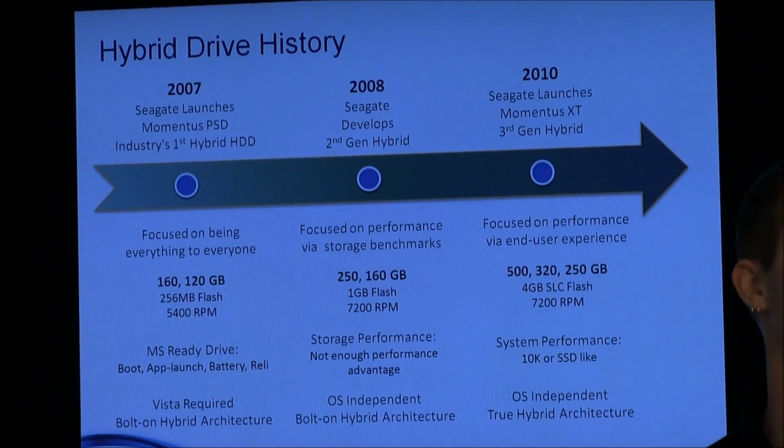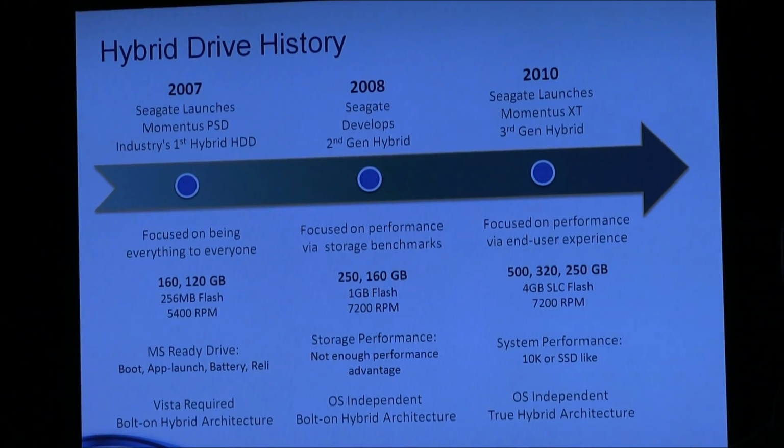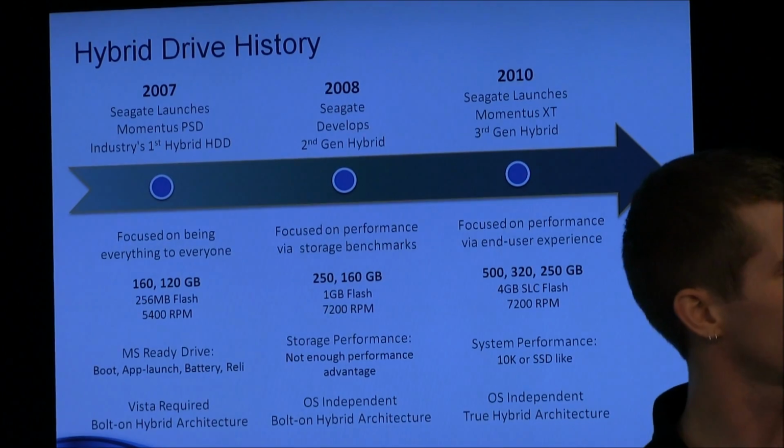So hybrid drive history, this is kind of an interesting thing. So it's kind of a why Seagate question, and we'll talk a little bit more about that later. But it's funny that this hard drive history you have here has a lot of Seagate technologies and Seagate products on it. Is there a reason for that?